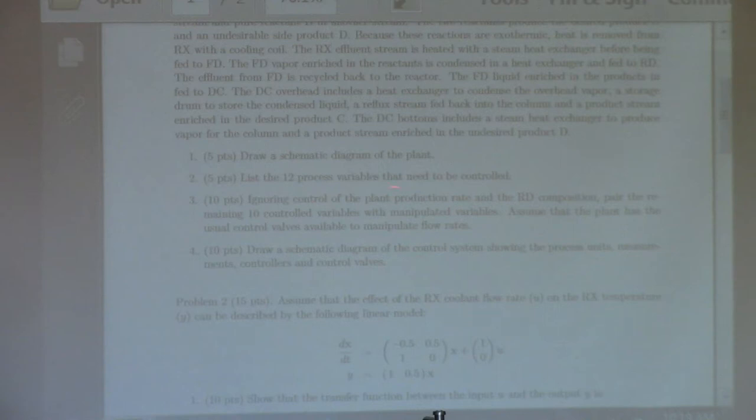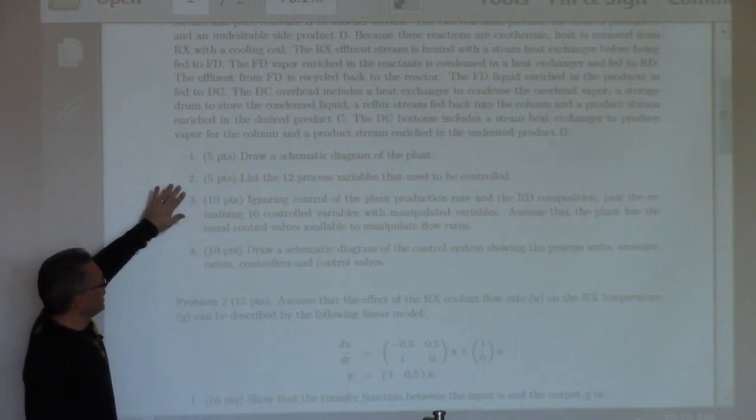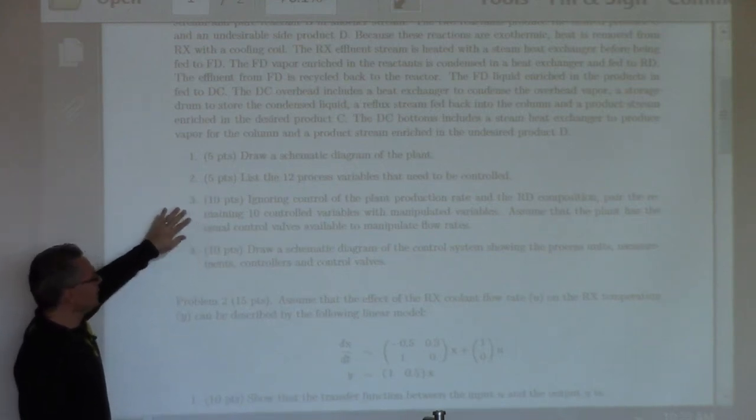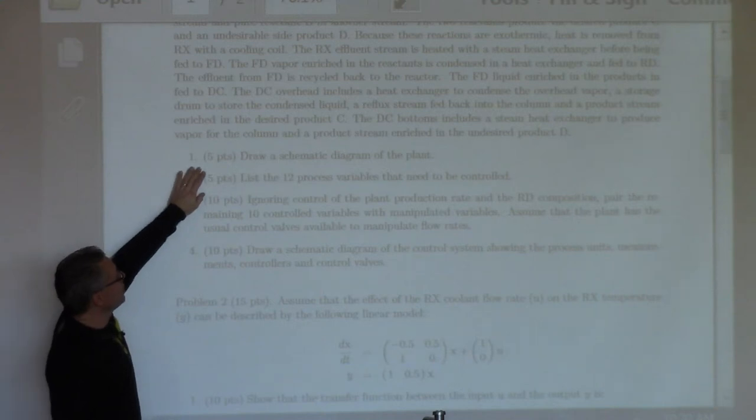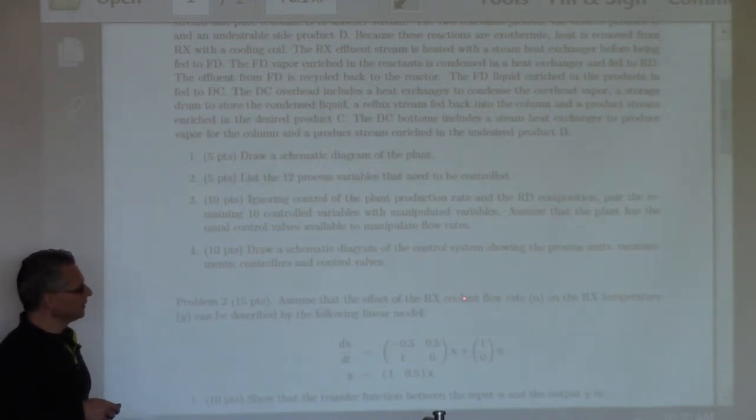And then I ask you, what things can you manipulate in order to control it? And then I ask you to draw a picture of the control scheme. That's all fine. I'll show you that if we have time, or you can look. But I want to show you this because all the other parts build on that picture. And then I say things like, and I'm going to give you a little hint here, you don't have to be a rocket scientist to figure this out.